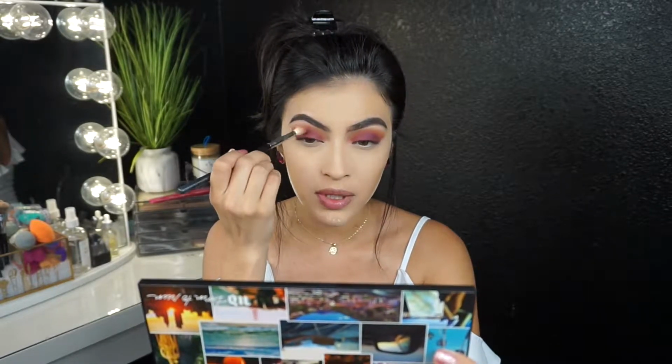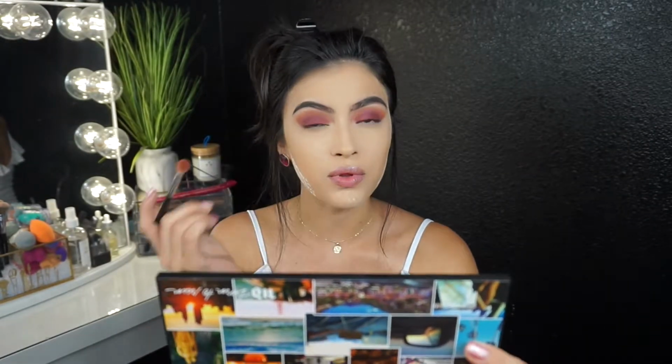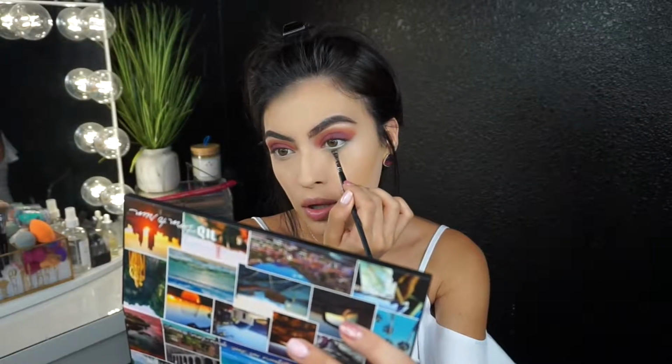Now I'm going back in with the palette to blend whatever needs to be blended out a little more. I'm not putting any more product on my brush, just blending all these colors out now that I have a really nice, clean, smooth line. I think I'm gonna do this Big Sky right underneath to make the purple pop. For summer, let's just try it. We're just gonna have fun.